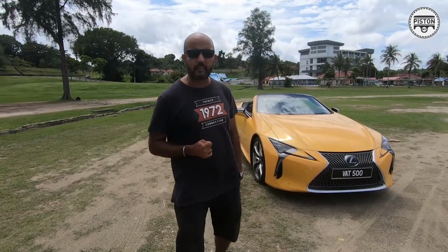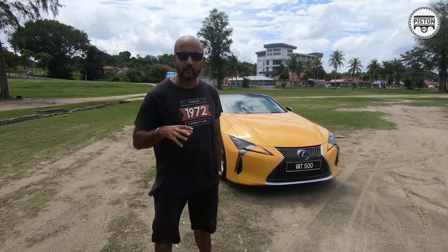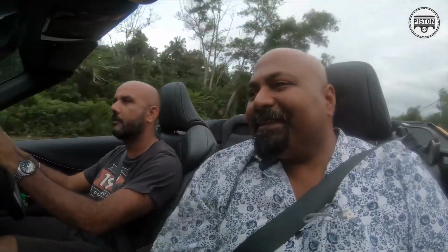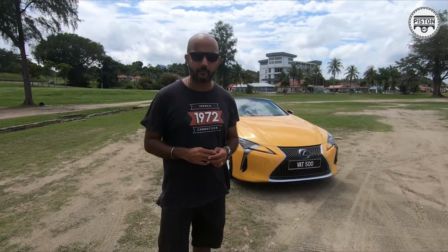I'll bring you more. So I've spent about 700 to 800 kilometers with this car already. We are traveling together with a friend of mine, Sudesh, who's holding the camera. We went to JB yesterday, and after this we are heading to Rompin, then back to KL. I thought what better car to do this road trip than with the Lexus LC500 Convertible.